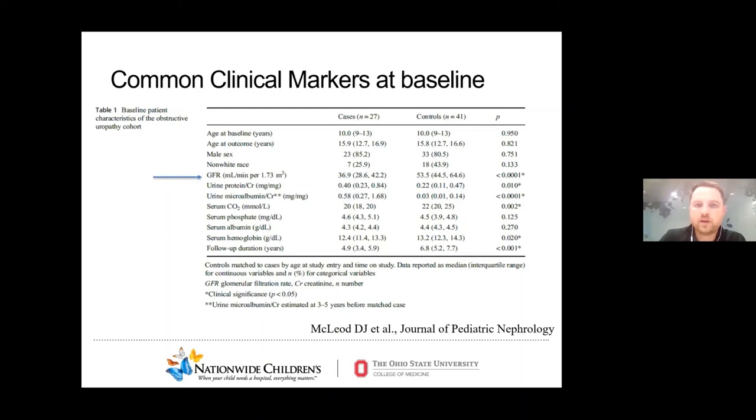And we found that at baseline, which is about 5 years before the outcome for most patients, certainly the GFR was lower in the patients who would be progressing over the next 5 years, which is not unsurprising. But so is the urine protein to creatinine, the urine microalbumin to creatinine. These patients had acidosis at baseline, and they also were anemic at baseline. These findings really showed us that we could potentially use these markers as prediction tools of who would progress over the next 5 years.